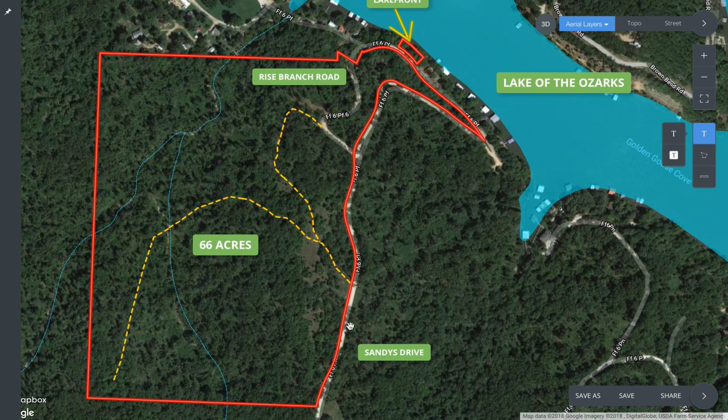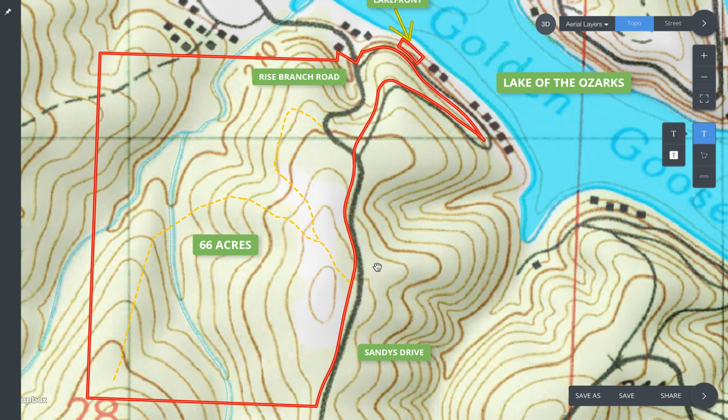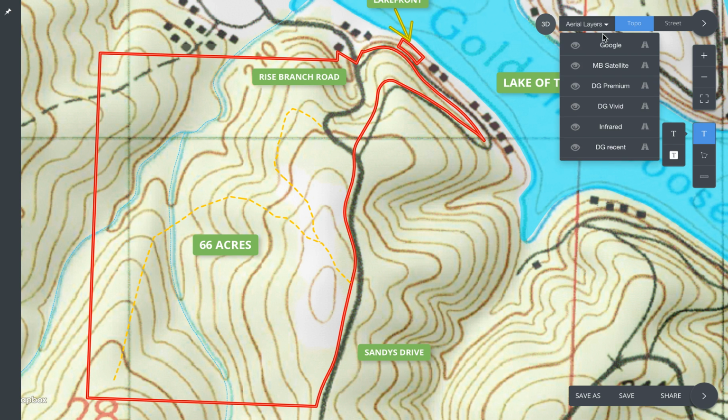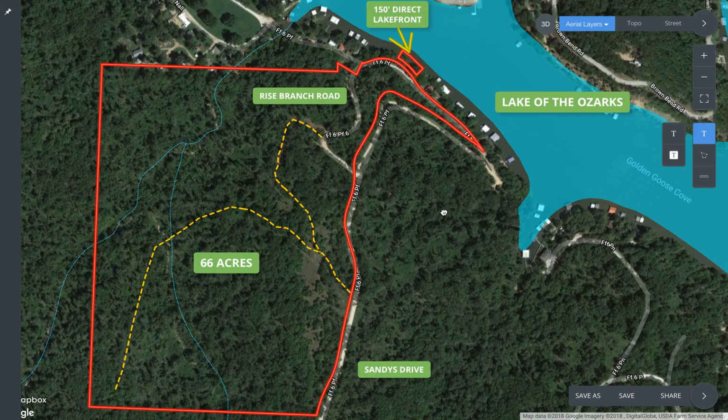So basically, the whole east side here fronts Sandy's Drive, which loops around. You've got a small county road cutting right across it called Rise Branch Road. So you've got a lot of access to different parts of the property. And you can watch the video as well. But like we said, if you look at the topo map, here's the highest point right here. So if we flip back to aerial map, that's right about here. As you drive north on Sandy's, it starts to slope down. You get to this Y in the road, and you can go either way. You're still basically looking at the property.